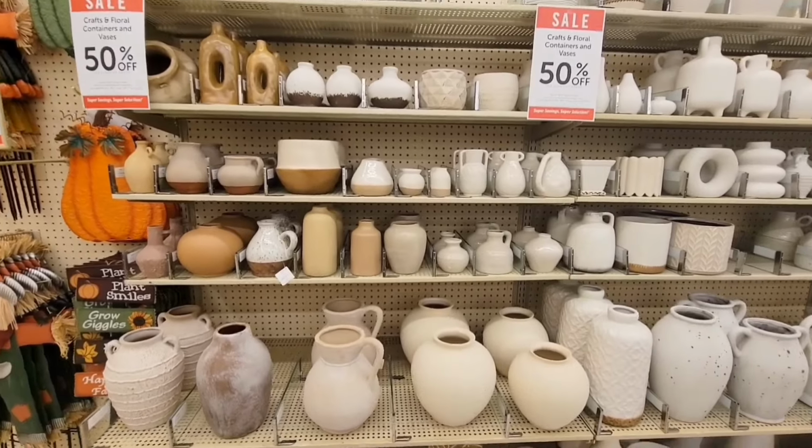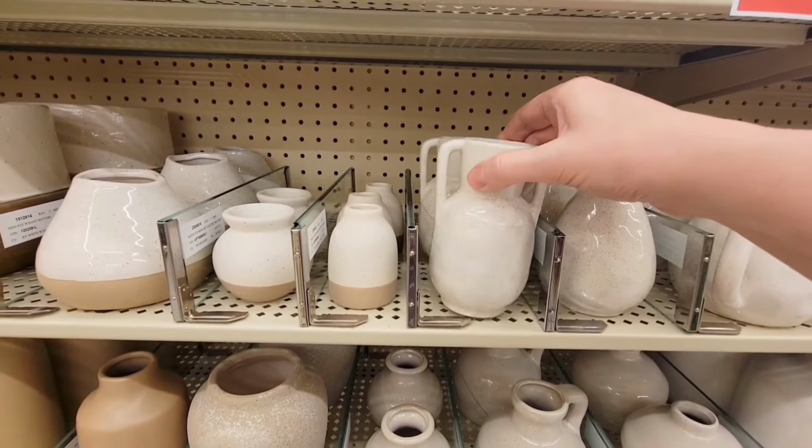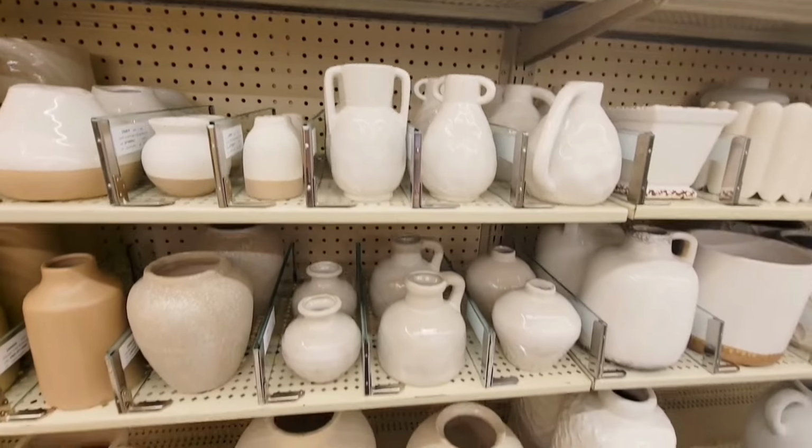And now let's talk about vases. I don't think any store beats Hobby Lobby's selection of in-store vases. This was the shape I was going for. I just wished it would have been a little bit bigger.